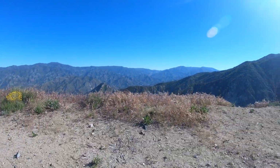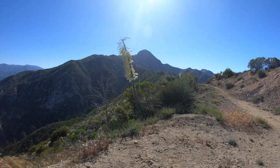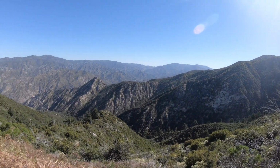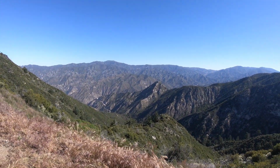After hiking for 1 hour and 15 minutes, you can now see the other side of the mountain. Remember, we've been seeing clouds below, but here you can see nothing but mountains for miles and miles. Check that out, how clear and beautiful that looks.